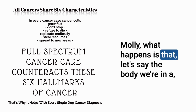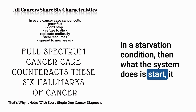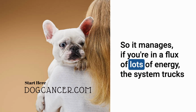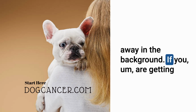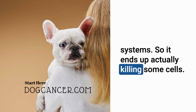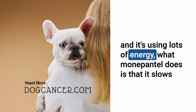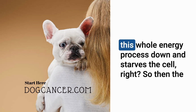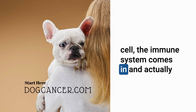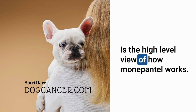But fundamentally, Molly, let's say the body were in a starvation condition, then the system starts to remove some of our cells to feed the body, right? If you're in a flux of lots of energy, the system trucks away in the background. If you are getting hungry or starving, then it activates different systems, so it ends up actually killing some cells. In the cancer cell, which is rapidly growing and using lots of energy, Monepantel slows this whole energy process down and starves the cell. Then the immune system comes in and removes and degrades the cell. So this is the high-level view of how Monepantel works.